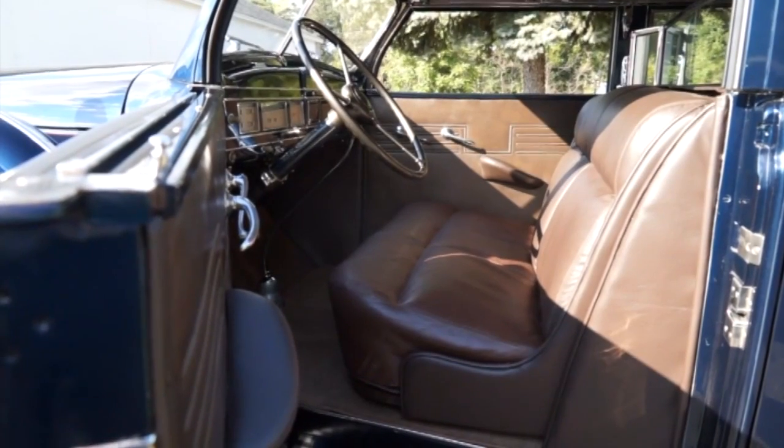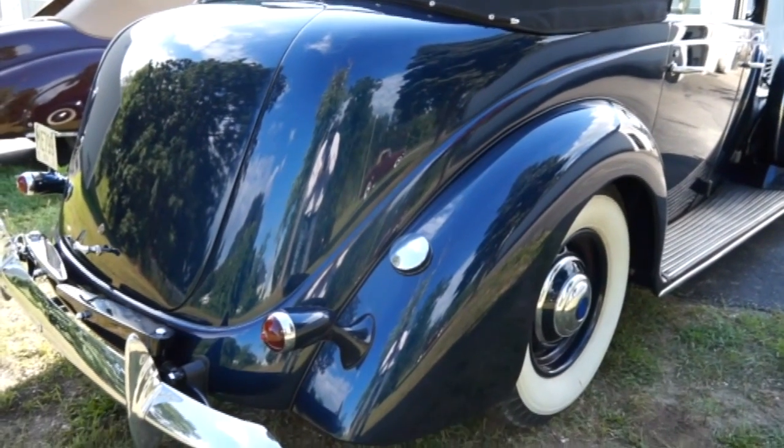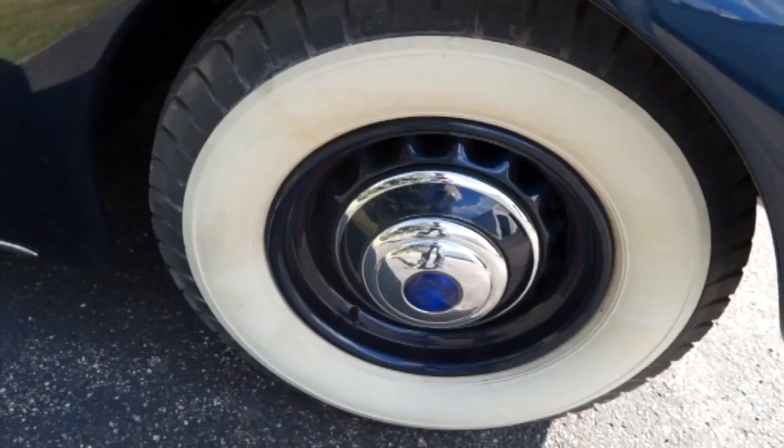Okay, so we're talking 1939, we're talking full-length chassis. In terms of the ride, I know it's a long wheelbase car. Are they a hard ride, Ed? No, it's a very comfortable ride. It's a 145-inch wheelbase on this one, and it rides like a dream.